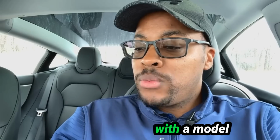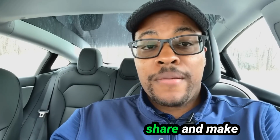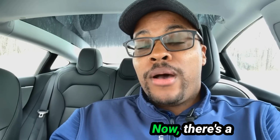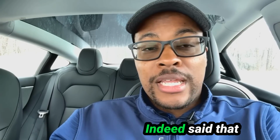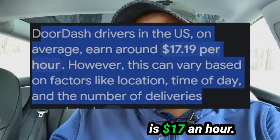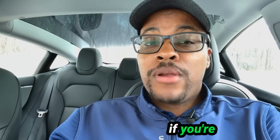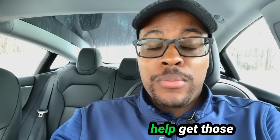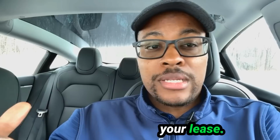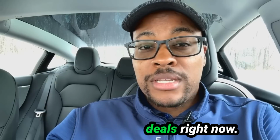And the other thing you can do, let's say with a Model 3, let's say it's about $400 a month, you could basically do Uber Eats, DoorDash, any type of rideshare, and make the money to pay for it. Now, there's a couple different studies. I think Glassdoor and Indeed said that the average hourly wage for DoorDash is $17 an hour, right? So if you work 3 days, that basically covers the entire lease payment. Not to mention, if you're actually referring people, that could help get those credits applied to reduce the cost of your lease. So I think as far as just having access to a vehicle, this is probably one of the best deals right now.